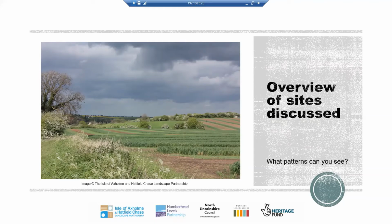And so overall, the Isle of Axholme has a fascinating story, but it is a story that is inherently tied to agriculture and farming. And if you're more interested in that, then please do have a look at our Farming on the Isle course as well, which goes a little bit deeper into this farming story.